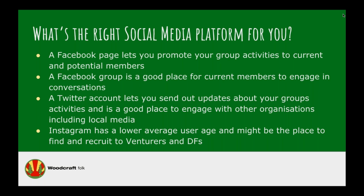So if you have a Facebook page, that lets you promote your group activities to current members and to potential members. There's not a lot of commitment needed for someone to choose to follow a page. They might be a general supporter, and they might share your content with other people they know.